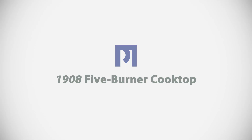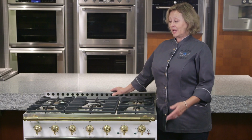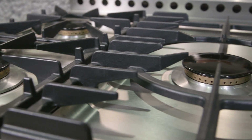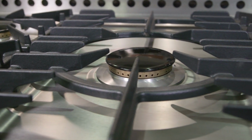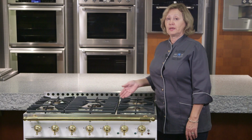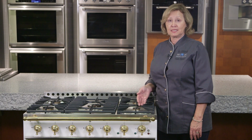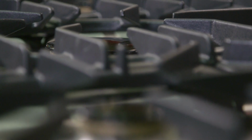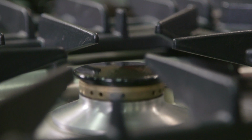In addition to our fabulous La Cornue oven, we have a 5-burner gas cooktop with a terrific variety of burner strengths: 17,500 in the center, 3 12,000 BTU burners and 1 6,000 BTU burner. Now the burners are cast iron at the top with a beautiful porcelain enamel finish with a fabulous brass base.